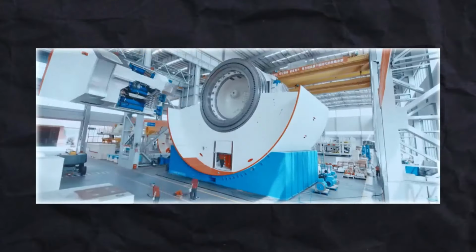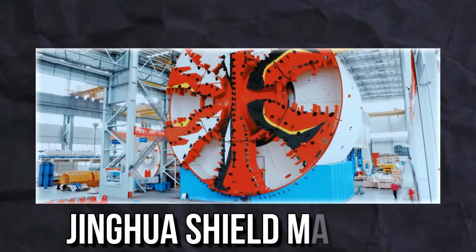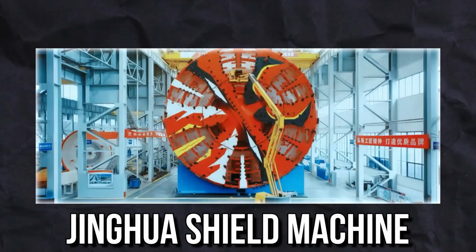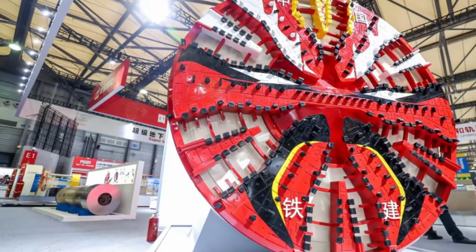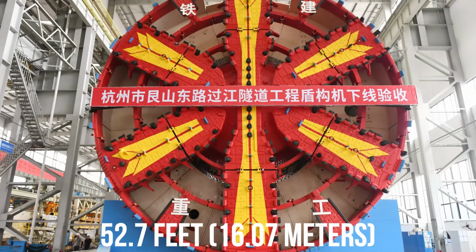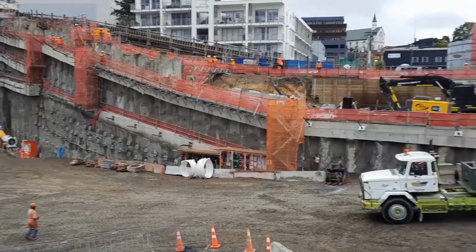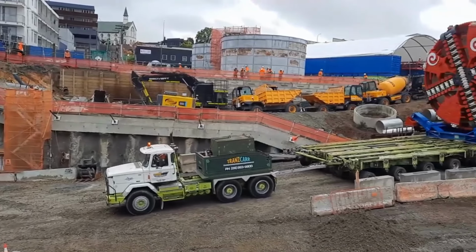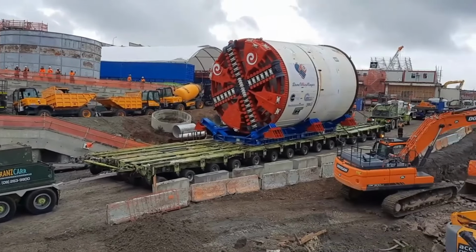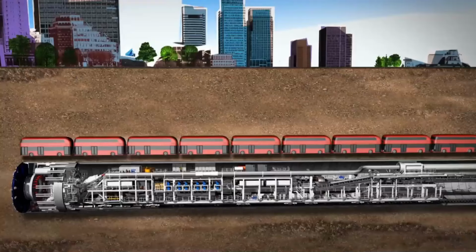Ultimately, to make the process faster and more efficient, the construction team deployed the Jinhua Shield machine, a marvelous creation conceived and developed within the country. This incredible machine boasts a diameter of 52.7 feet, 16.07 meters, and a mass of 4,300 tons. It's pretty powerful, given that it can excavate a tunnel segment equivalent in height to almost 6 stories in a single operation. This machine's been a crucial instrument in constructing the Himalayas Tunnel.